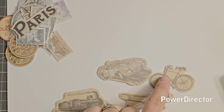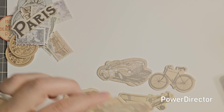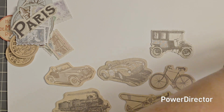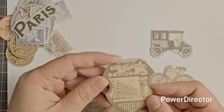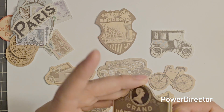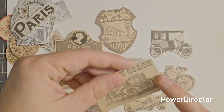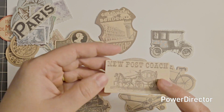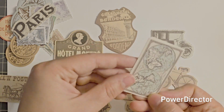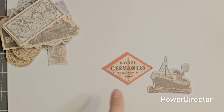These ones are like on writing paper. That one's like on a book page. Here's another car. Another car. Those are cute. Grand Hotel. Hotel. These are so cute, and I like how some of them look more distressed. New Post Coach. Little maps, that's cute. There's like a ship, another hotel. This one's like a Paris one.